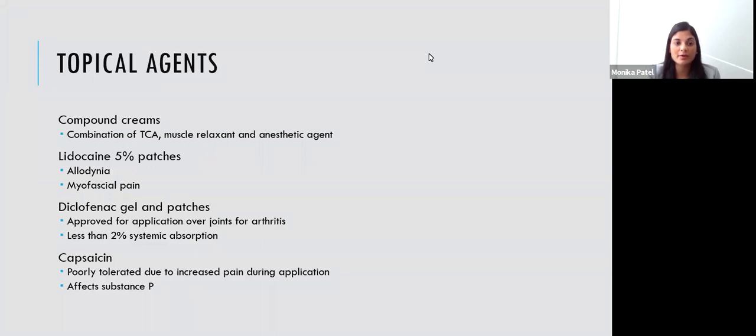Diclofenac gel is now available over the counter. However, it can be prescribed as well, and it is approved for application over joints for arthritis type pain, particularly the knees, fingers, shoulders, and there's very little systemic absorption, so it's safer for renally impaired patients. And then there's capsaicin, which affects substance P for the small C fibers and overall desensitizes that area. However, it does initially cause increased pain during application, so it's poorly tolerated.